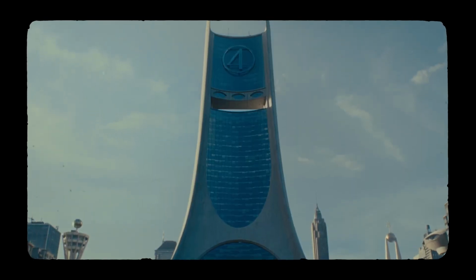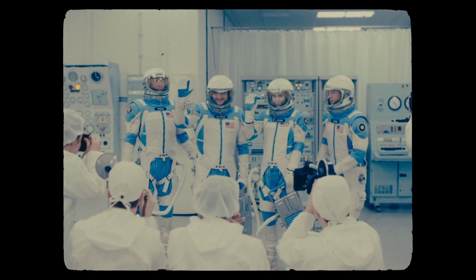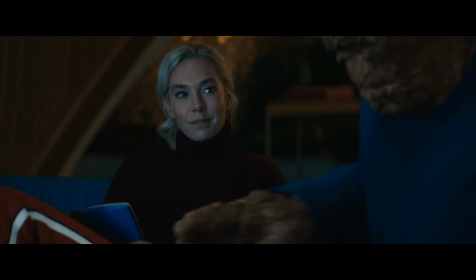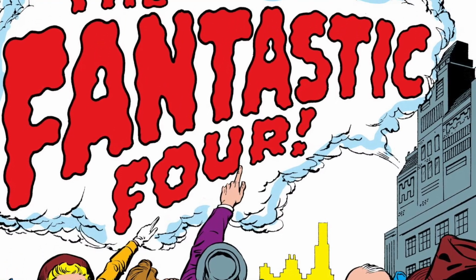I am very curious about the use of aspect ratios in this movie and what they're subconsciously going to tell us about the FF's public and private personas. Nearly all of the test footage that shows up in this trailer is repurposed as newsreels or interviews, and I feel like there's going to be a through line of the group wanting to keep up appearances, but going through some things emotionally.